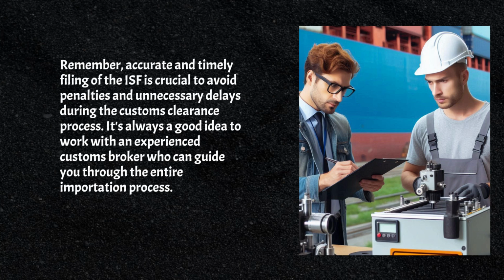Remember, accurate and timely filing of the ISF is crucial to avoid penalties and unnecessary delays during the customs clearance process. It's always a good idea to work with an experienced customs broker who can guide you through the entire importation process.